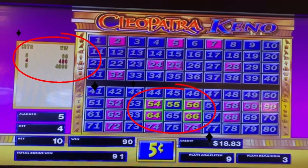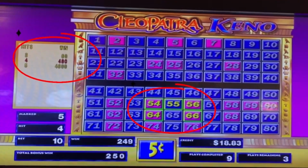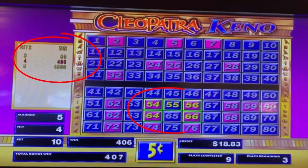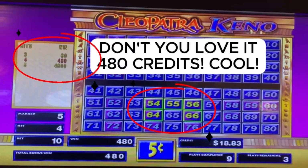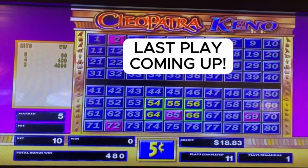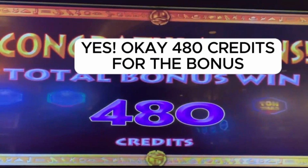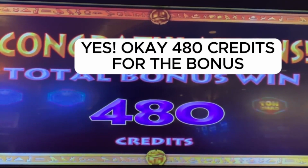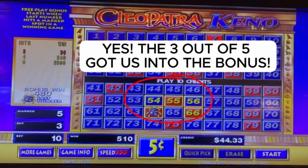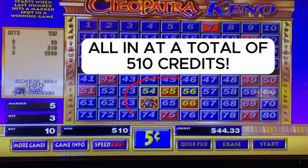Cool. Yes, a 4 out of 5. Don't you love it? 480 credits, cool. Last play coming up. Yes, okay, 480 credits for the bonus. The 3 out of 5 got us into the bonus, all in at a total of 510 credits.